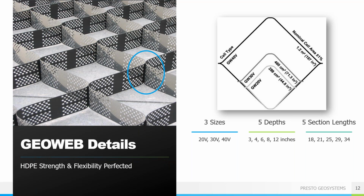The seam strength is very important to the function of a geocell. The stronger the seam strength, the better designed the geocell is. A strong seam allows for a heavier infill material, steeper and taller slopes, and better lifetime performance. The strength of the panel material, in our case high-density polyethylene, is also critical to the strength and performance of the geocell system.